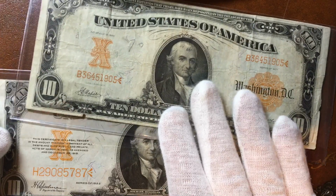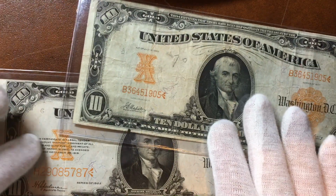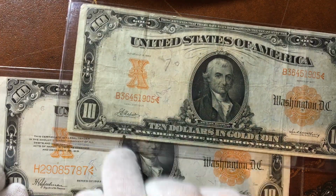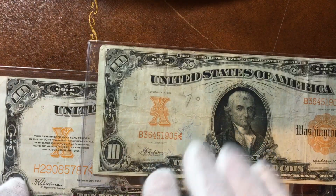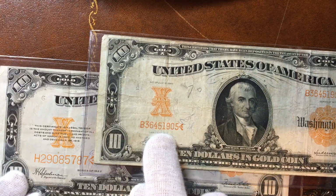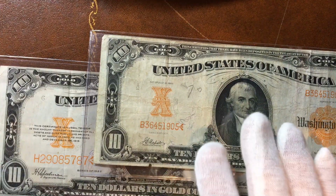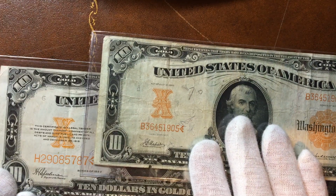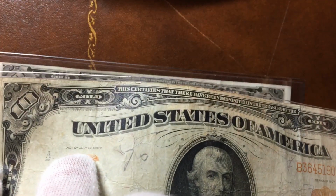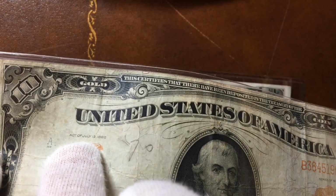You'll notice just from the get-go that this has a lot more words right here, and this has none. And then you also may notice that the serial numbers are much larger on the 1922 than the 1907. And there's some varieties that go together with these two combinations. This one also, you'll notice, simply says the Act of 1882.